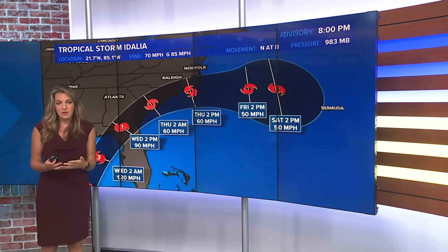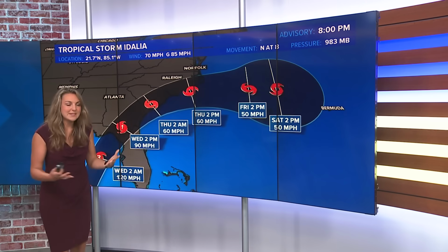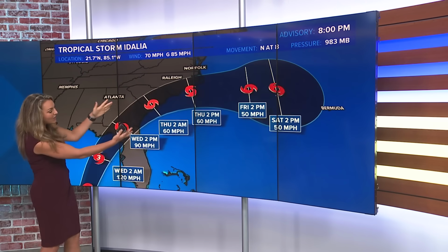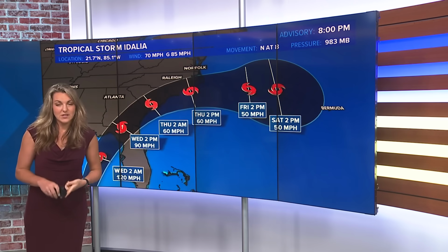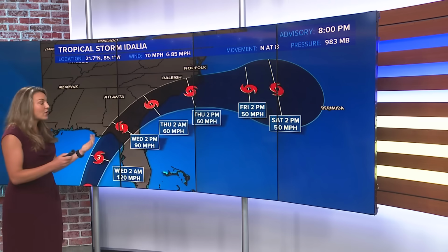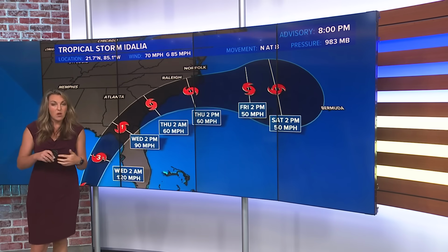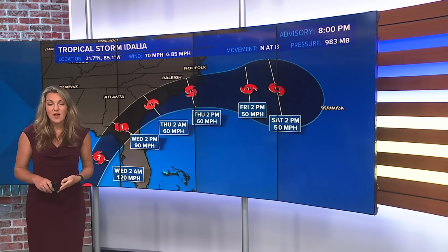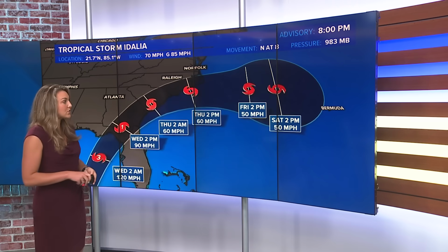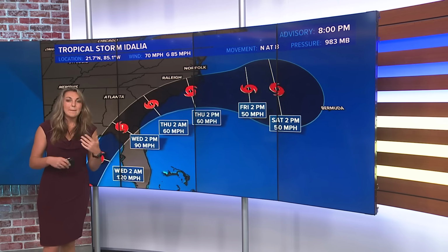Now, I mentioned how large this storm is. It's not going to stay within this cone. Areas outside this cone should expect to deal with heavy rainfall as well as some strong winds. As far as what we should expect here at home in Hampton Roads, I expect all of us to be dealing with tropical storm strength winds. I expect to deal with flooding, heavy rainfall across the region, potentially even some coastal flooding associated with that.